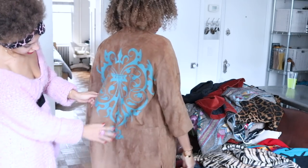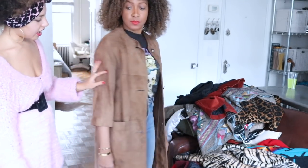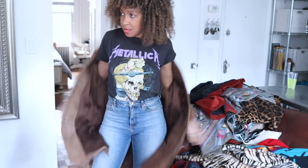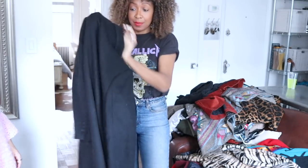Right. And it makes no sense. I think you have other suede jackets, and the blue one is like the same thing, but way better. Okay. I already know what I think about this one.